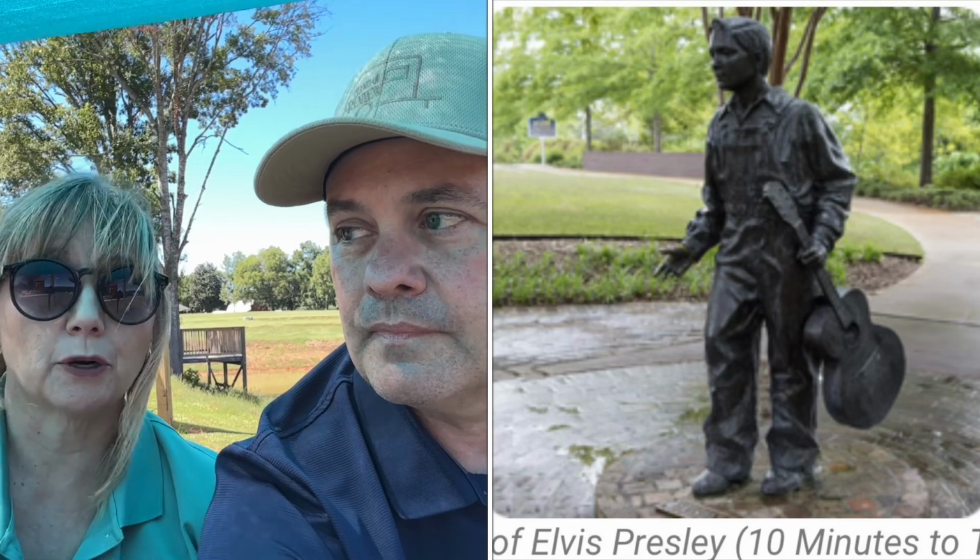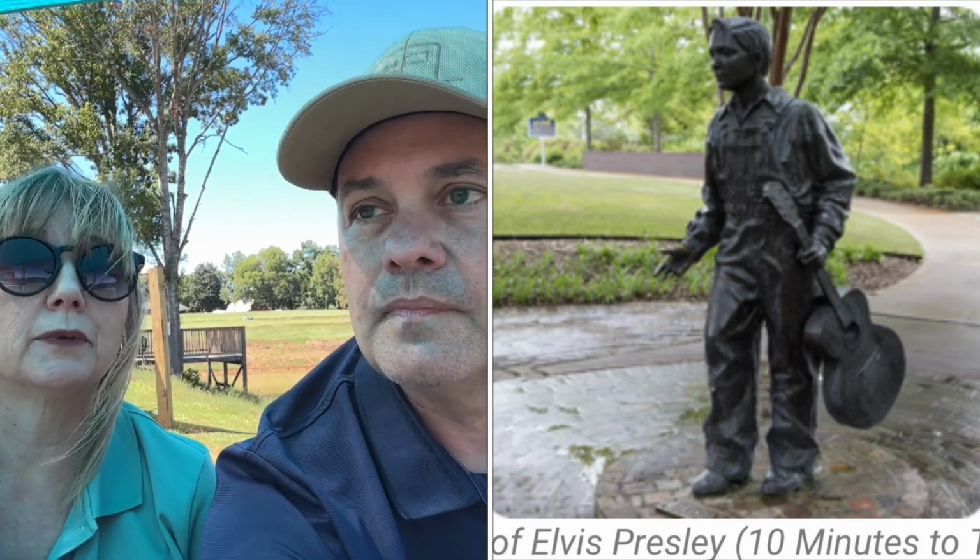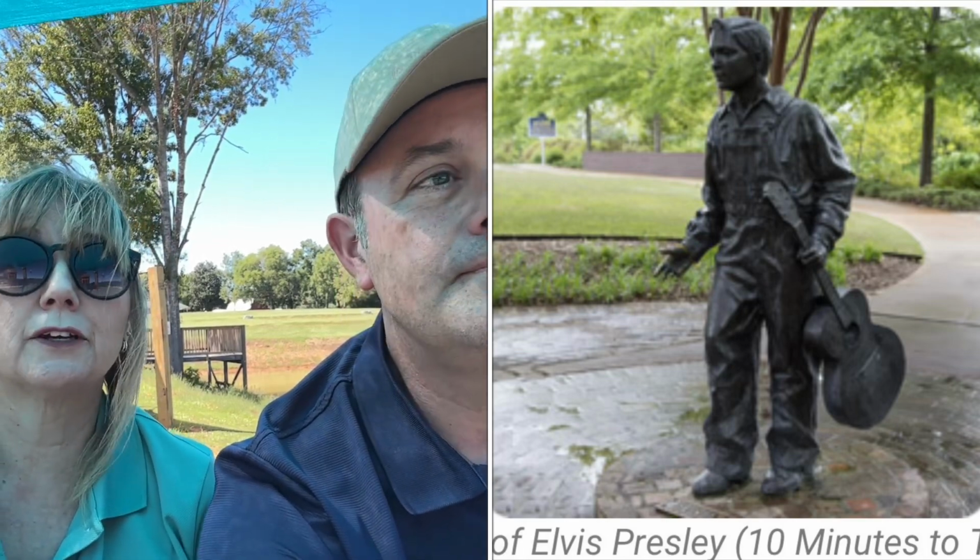You can find all kinds of things to do in Tupelo. It is the birthplace of Elvis. There's an Elvis museum there. You can go see the little house where he was born. All kinds of restaurants, anything you want. If you want steaks, you can find that. Great burgers. So you're very close to really good dining there.